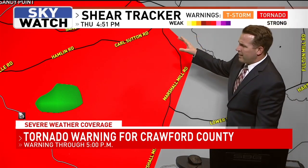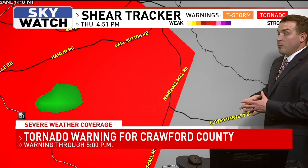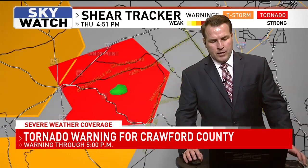And showing lighter shades of green showing up, maybe even a little bit of yellow tint to it, indicating some weak rotation, but it is rotation nonetheless, and we'll continue to monitor this.